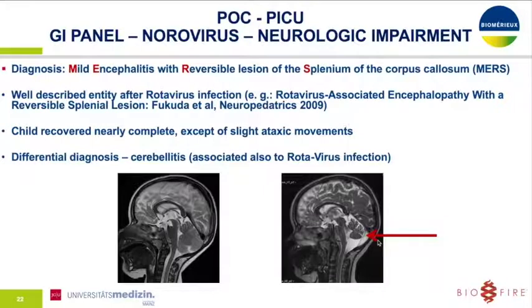And we found a disease that is called mild encephalitis with reversible lesions of the splenium of the corpus callosum, which is exactly where we found the lesion. And this really rare disease has been described, for example, for rotavirus infection. And we believe that there's likely an association between the norovirus and this particular neurologic impairment. The child recovered well. Unfortunately, there was some shrinking of the cerebellum, but overall, the child is doing quite well and neurologically in a good condition.